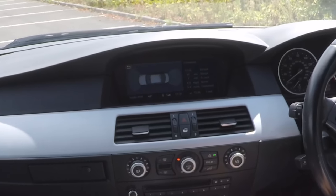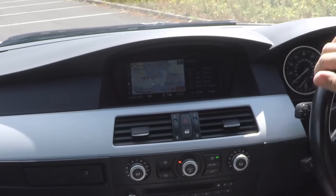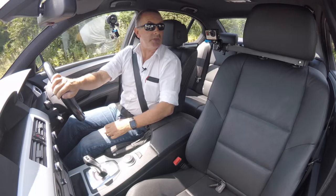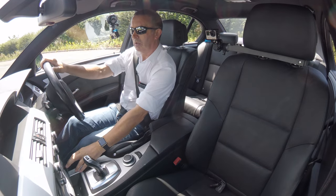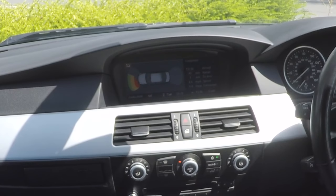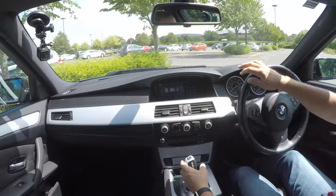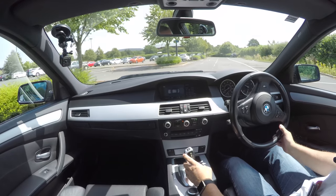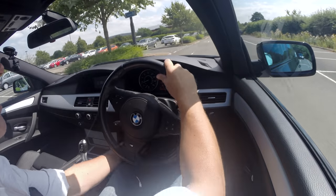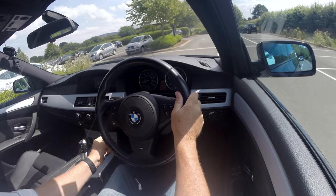We've got reversing sensors there. I'll just show you front parking sensors and reversing sensors. So there you go, just knock them on. And just manage to do that when there's a car coming, so we'll get going. Height and reach adjustable steering wheel.